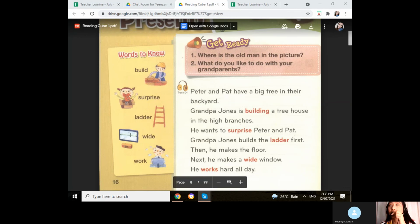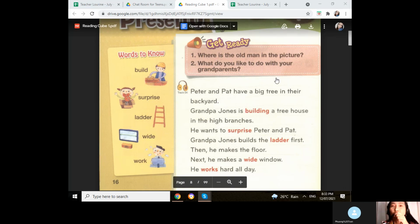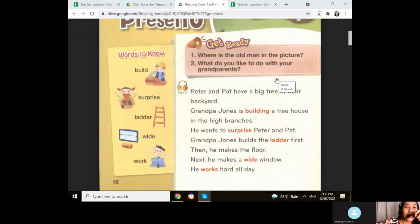Wide. I have a wide television. Wide. It means big. Okay, your turn. Is this a wide road? Wow, that's great. A round of applause.